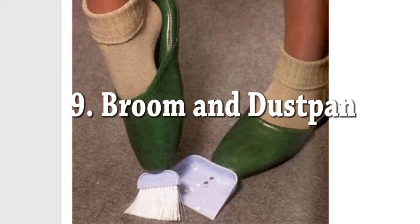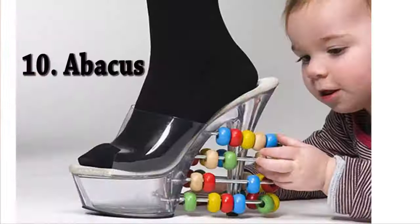9. As a broom and dustpan. These broom and dustpan slippers are one of those weird Japanese inventions that may not be so weird if you think about the minimal effort you have to put into using them to sweep your floors. 10. As an abacus. Take a calculated fashion risk with these abacus heels.